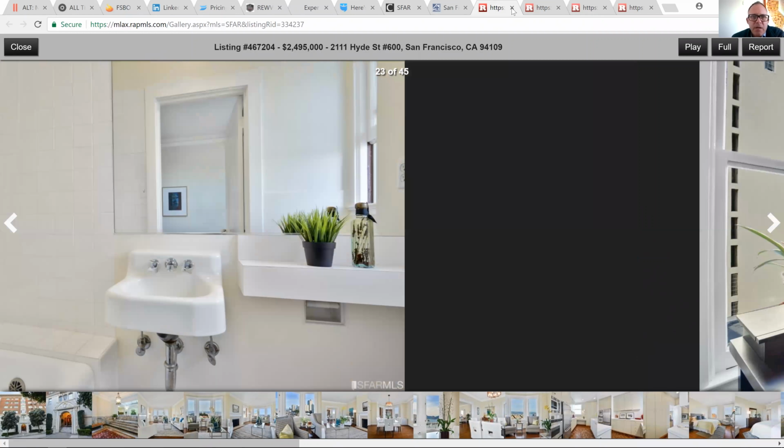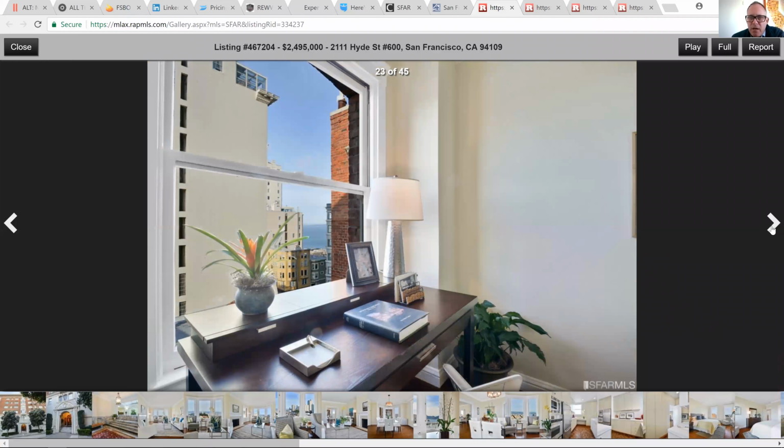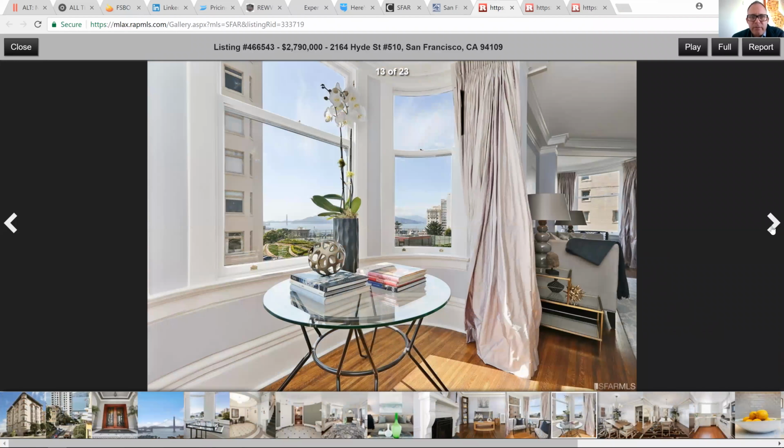in the older neighborhoods. But here's another one on Hyde Street. I think it's the same building. Yeah, getting pictures of lemons. What are you going to do with a picture of a lemon? It's nice and all, but you know, it's a lemon.